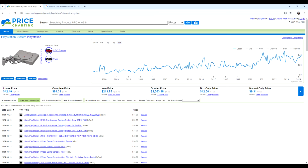Wow, this system loose right now goes for just about $43. Which leaves a lot of wiggle room to grab some really great titles at a low price. So let's go ahead, look around, and do some shopping for some games.